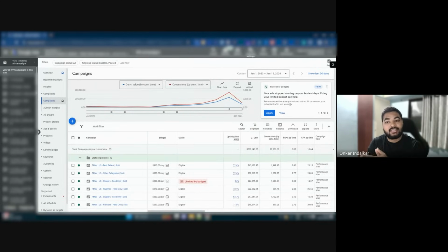And after we got success in the USA, we tried to move to Canada. Once we got the hang of Canada, we were getting a decent ROAS of 2.5, 2.8. Then we moved to other countries, like Australia, New Zealand, and the UK, right? So that's how we also scaled our spend and the revenue in the backend.